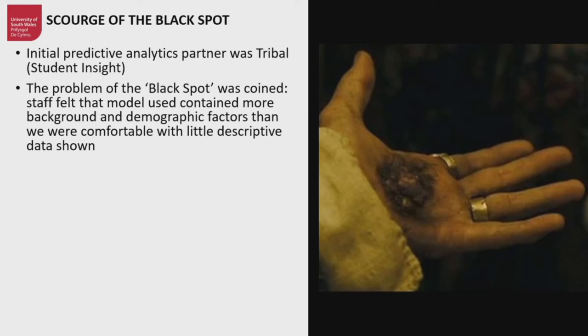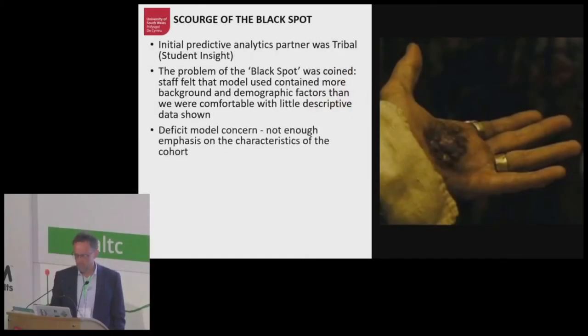The black spot was coined because our personal academic coach was saying to us, if a student comes to us with some of these characteristics and they have a bad prediction rating, I can't do anything about that. I can be aware of it, but it sets up a bad precedent. It gives them a black spot, as it were. So it goes against the ethos of the coaching model that was trying to be promoted there. So staff were really reluctant to engage with this.